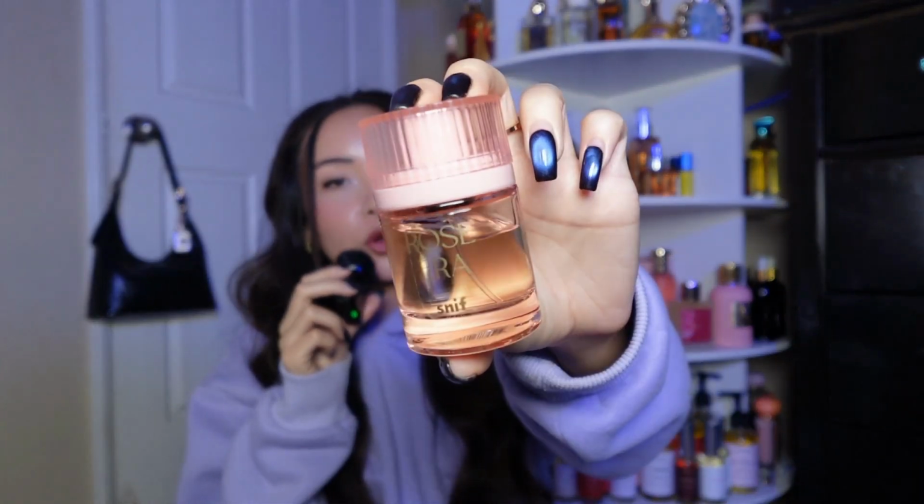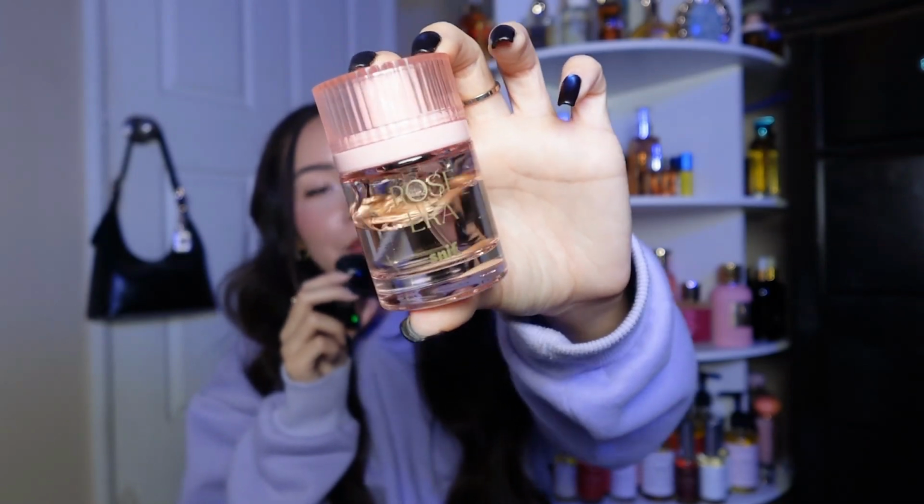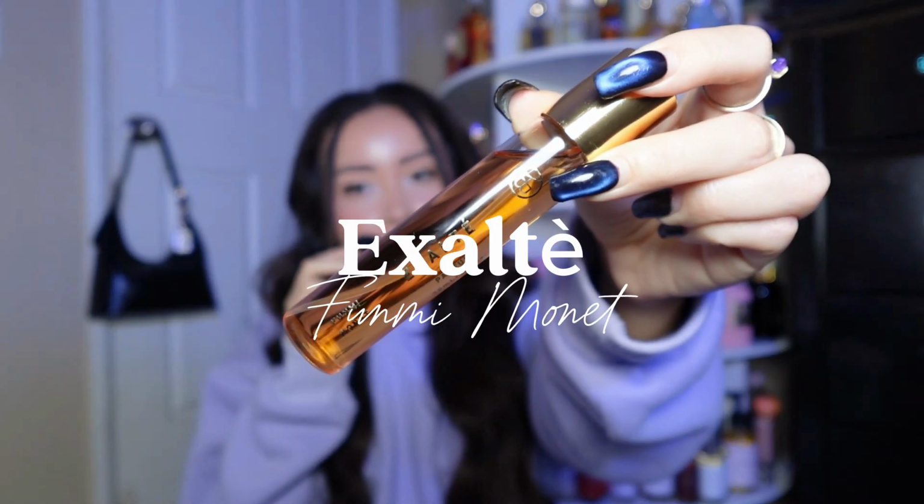It is perfectly floral and refreshing. I can confidently say this is a rose scent that will be in my collection forever. Another rose scent that will be in my collection forever, or until it sells out, because when this does sell out, I'm not sure if she's making more of them. This is none other than Exalté by Fumi Monet.